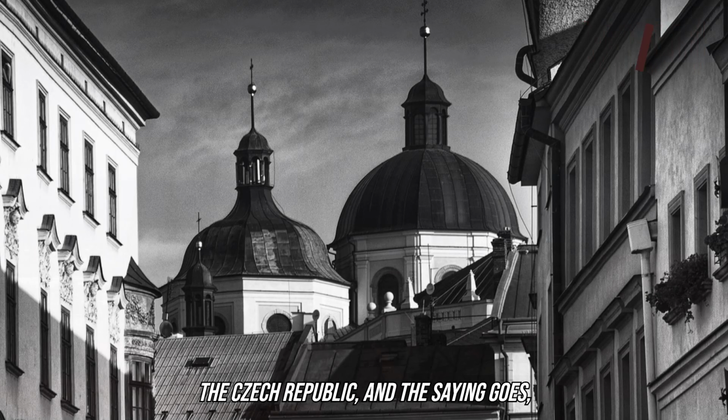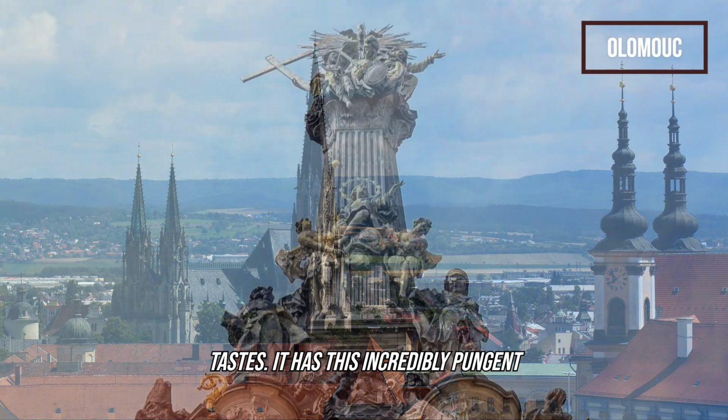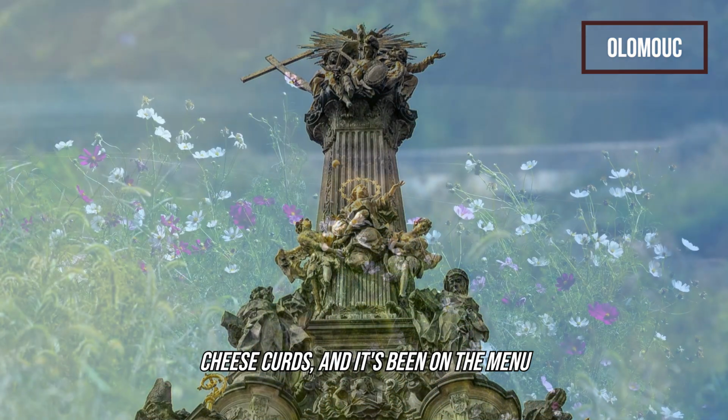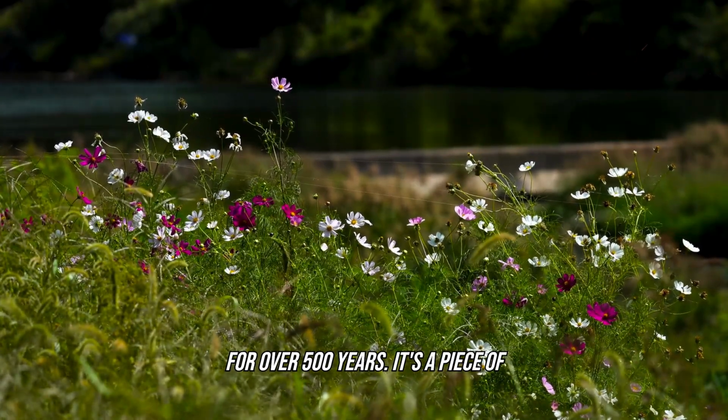And the saying goes, the smellier the cheese, the better it tastes. It has this incredibly pungent, spicy aroma, but this isn't some modern fad. The name translates to Olomouc cheese curds, and it's been on the menu for over 500 years. It's a piece of history.